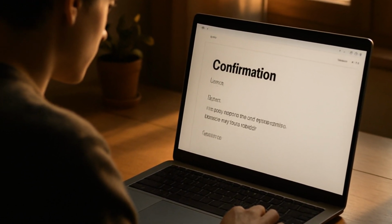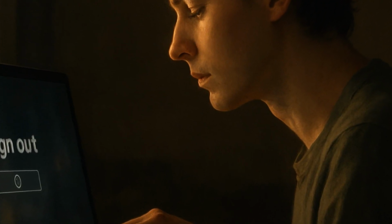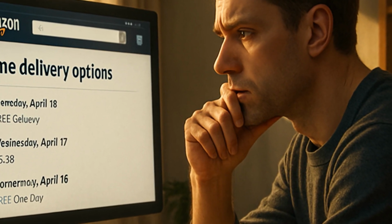One thing Amazon is actually good at is the confirmation emails. After you change the default, look for an instant email confirming the change. If you don't see it, it's worth signing out and logging back in to be sure it's all updated.